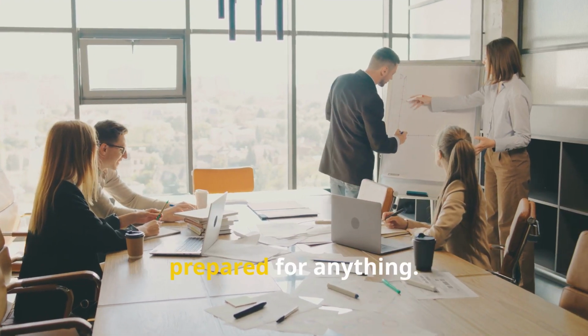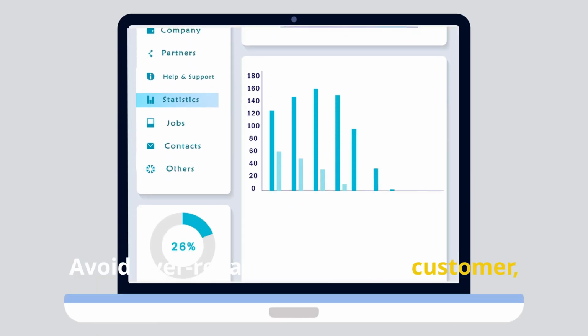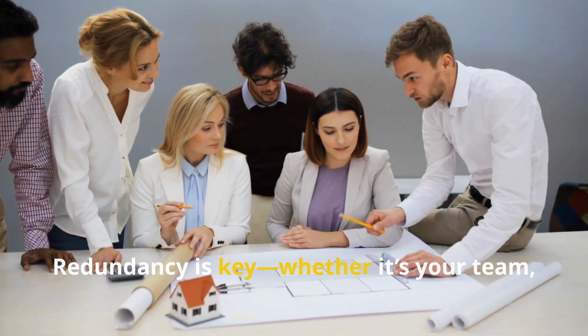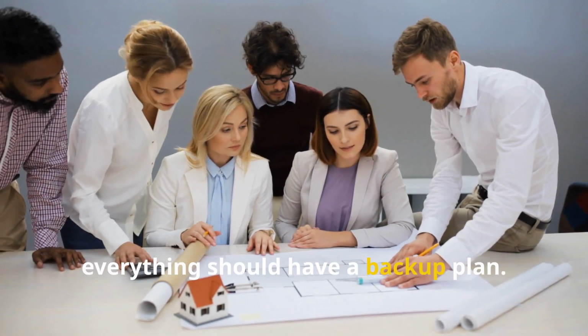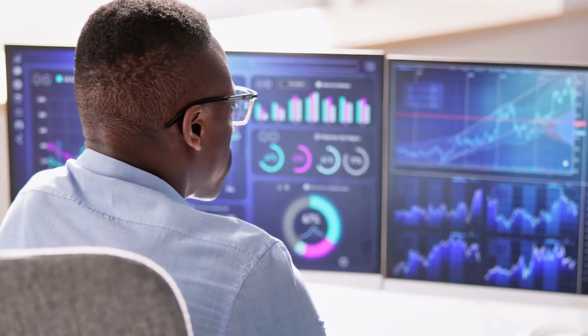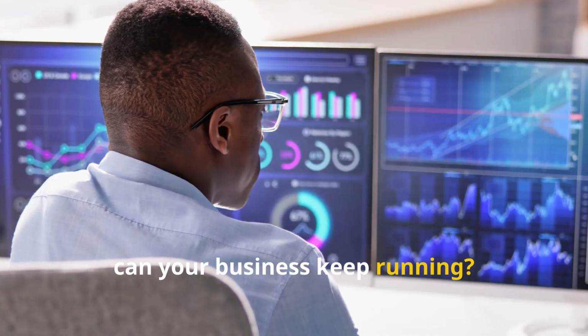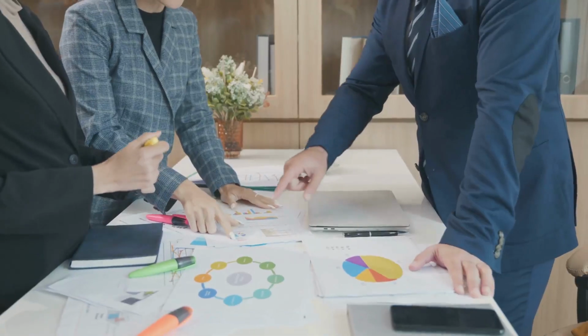Sustainable success means being prepared for anything. Avoid over-reliance on a single customer, vendor, or piece of infrastructure. Redundancy is key. Whether it's your team, technology, or supply chain, everything should have a backup plan. If one system fails, can your business keep running? If the answer isn't yes, it's time to address those gaps.